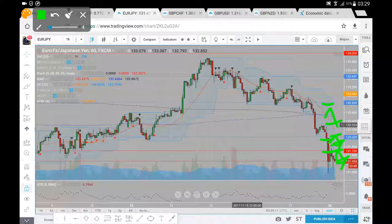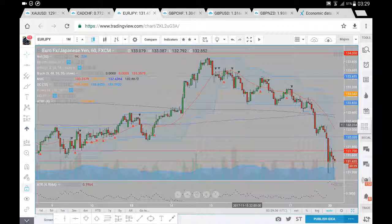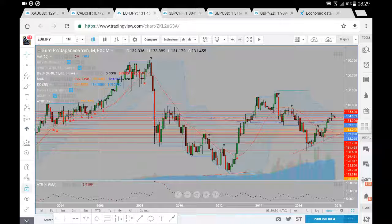Now, we've mentioned targets to the downside. We've mentioned potential targets to the upside if we were to see a further retrace, or a reversal in the primary trend. So what we'll do now is head over to the higher time frames and have a look at the Euro Yen more in depth. We mentioned that we're in a trading range, but we're going to have a look at the monthly chart first before we have a look at the daily charts and so on.